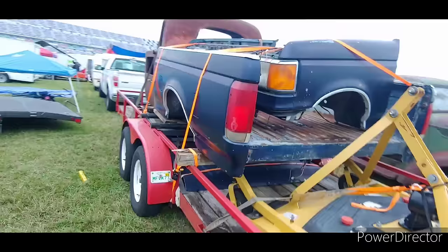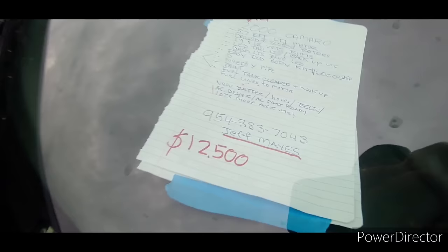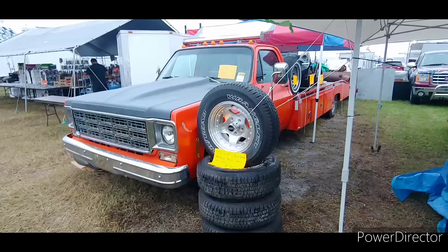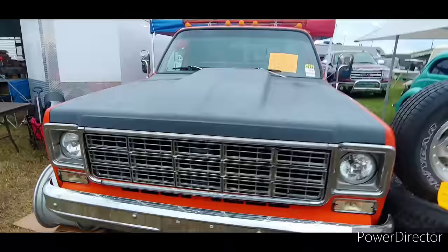Man, this car to me is oogle, oogle. They got the number right. You want something different? There it is. $18,000 for this. Is it a rollback or no? It's a ramp truck.